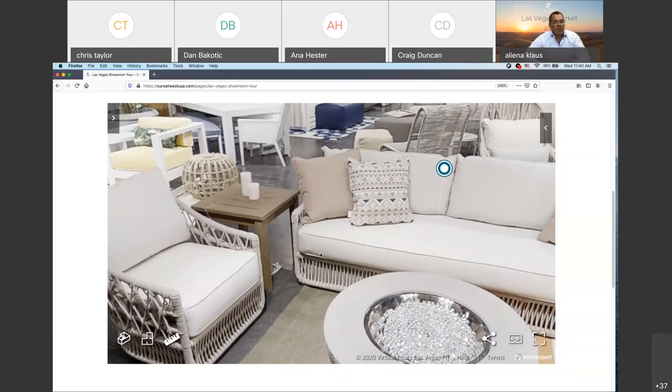Of course, like anything else, the more you take care of any of this stuff, whether it's rope, aluminum, resin wicker, steel, teak, the better off it's going to be. So any furniture covers, or if you are in excessive heat or excessive weather, it's always smart to cover your furniture or bring it in when not in use.